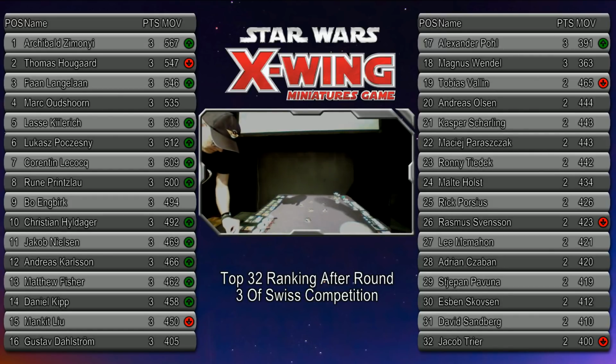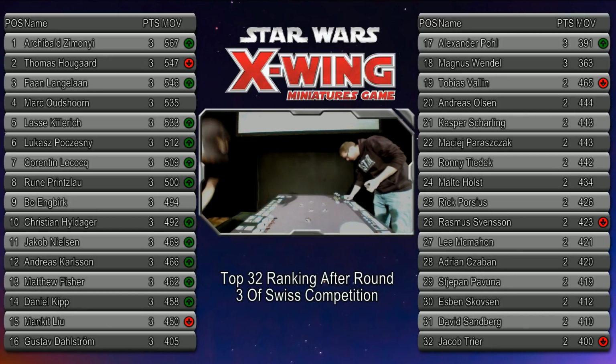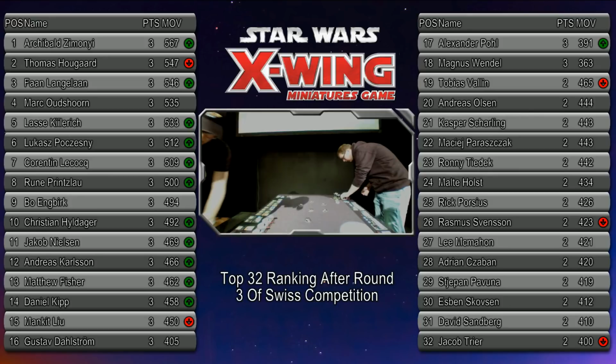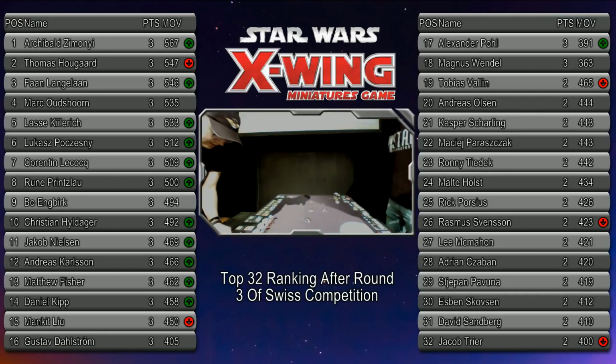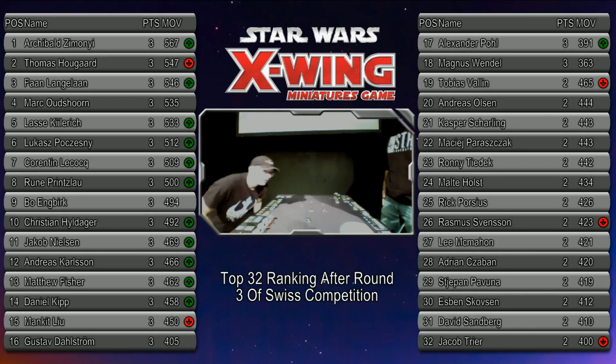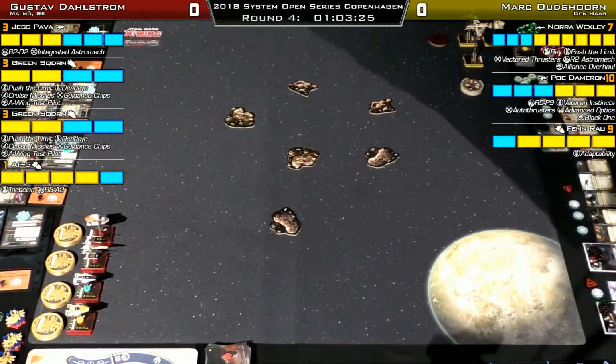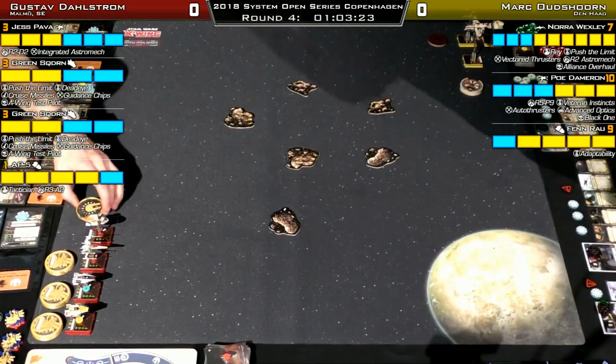And he's playing against, where's his opponent? Looking down the list, because we've now only got 69 players after the stage 1 drop of everyone. Rasmus Svensson, Rick Porcius. Some excellent names. Mashir Parasek also doing very well with only 1 loss so far and a pretty high MOV, playing Fweek and Dengar. So let's see them get underway. I like those dials he's got.